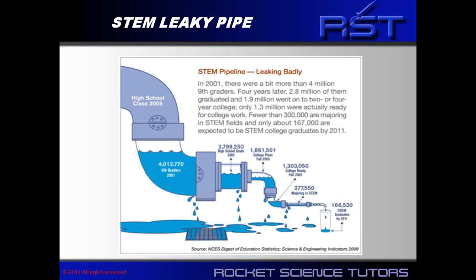Well, our objective at Rocket Science is to go all the way up in the pipe here and get involved early on and see what we can do to fill up that cup a little bit further.